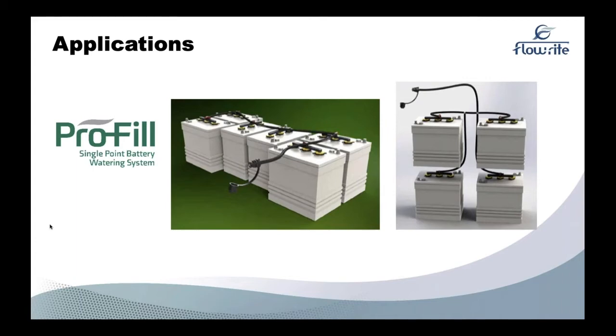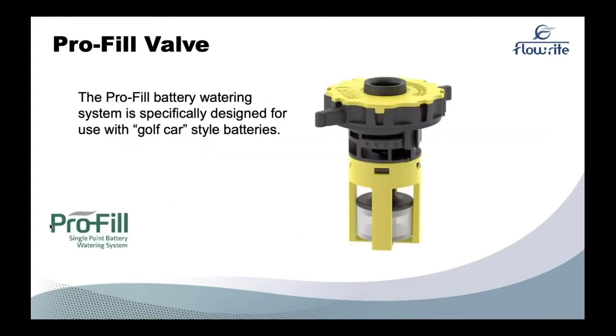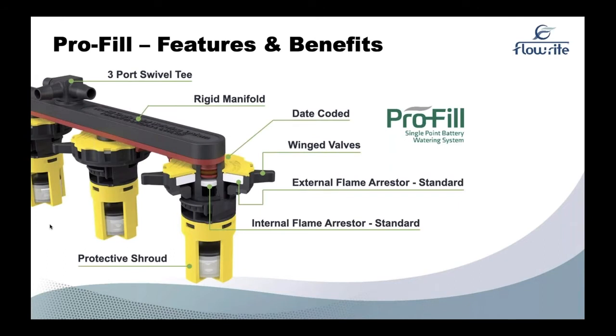Pro-Fill offers the flexibility for all applications. Let's talk a little bit about the heart of the Pro-Fill system, and that's the valve. The Pro-Fill valve is the only single-point watering system valve designed specifically for deep cycle golf car style batteries. Valves are connected to our patented Manifold system, which is now in front of you. This Manifold system has the advantage of ease of install. It uses a 3-port swivel. It's also compatible with our snake tubing. Each valve is date coded as part of our warranty. Each valve has winged tabs for ease of install.